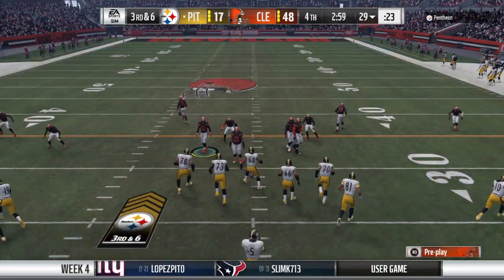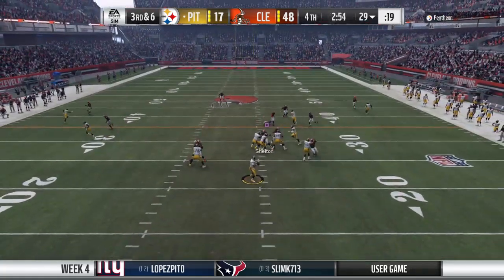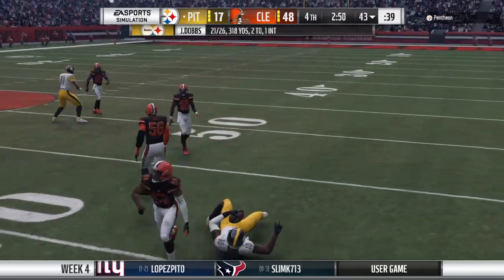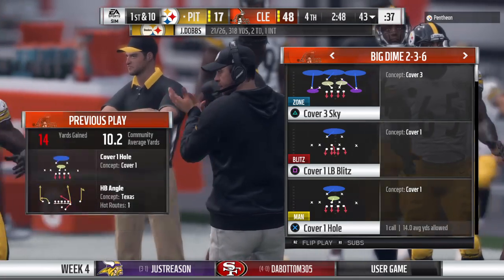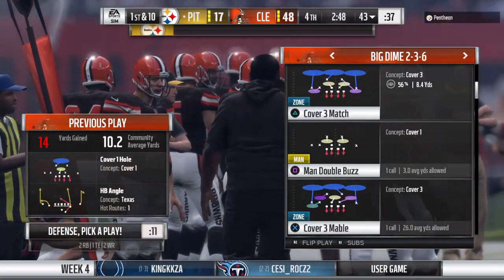And the Steelers on third down. They've converted just 2 for 6 thus far. This will be 3rd and 6. He completes it to Bryant, and he's taken down at the 43, but not before picking up the first. That one good for 14 yards and a Steeler first.